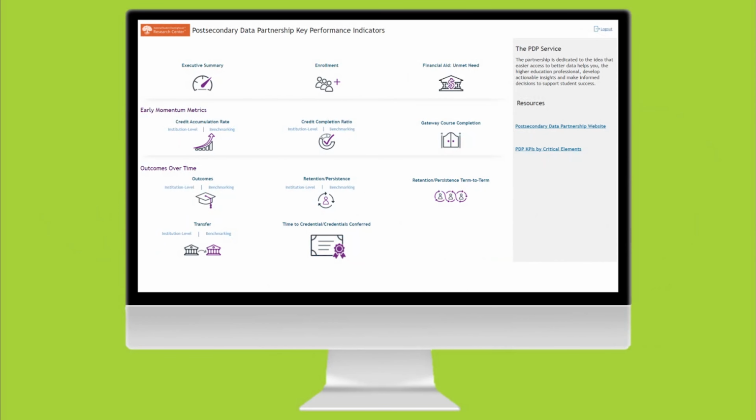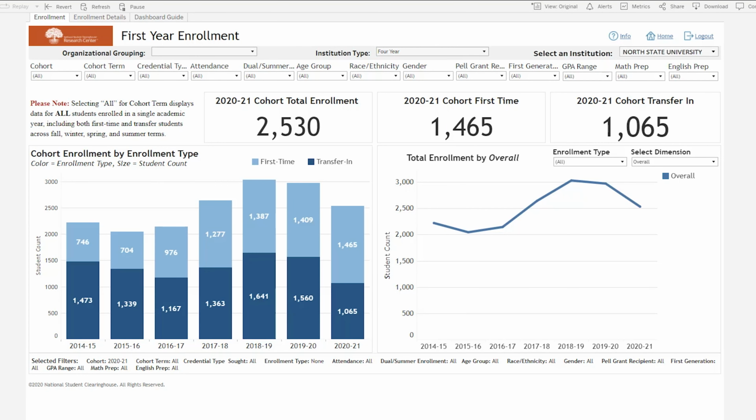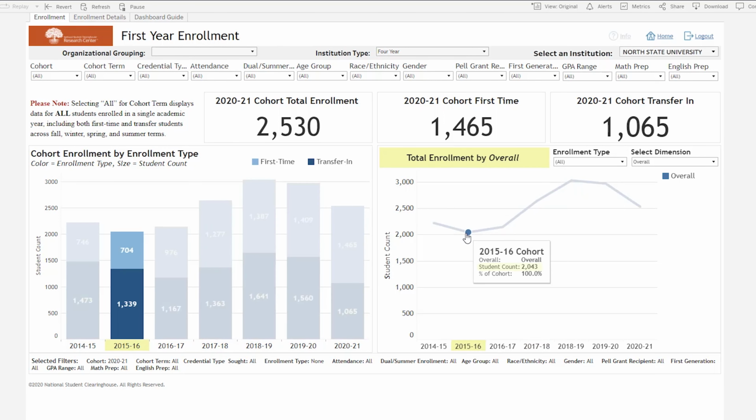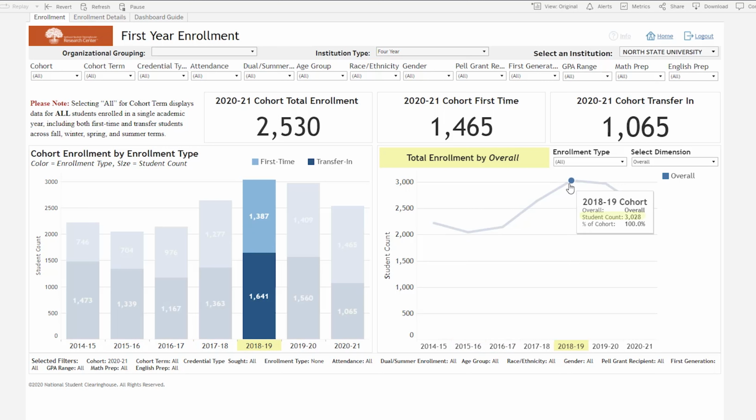Nicole, our institution's Director of Enrollment Management, logged into the PDP dashboards and clicked on the Enrollment Dashboard. Hovering over the 2015-16 data point in the line chart, they see that their enrollment was 2,043 first-year students that year, but climbed to 3,028 first-year students in 2018-19.